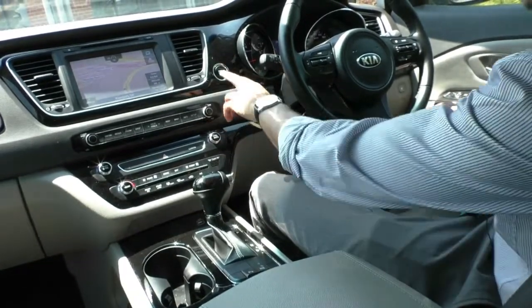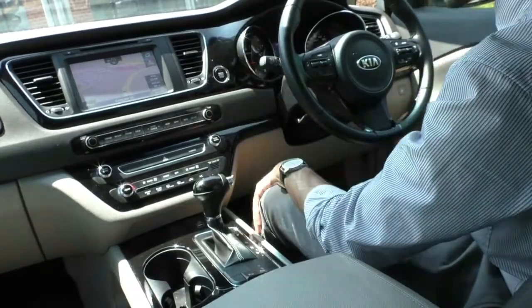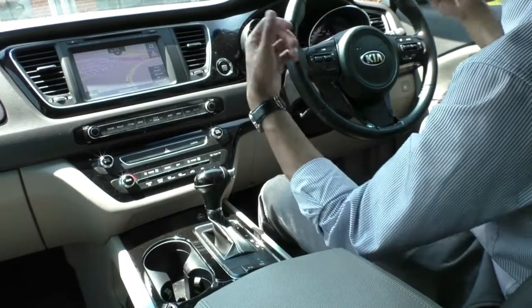Now, being a keyless entry car, this is your push start button. You can obviously put your foot on the brake, tap the button and the car does turn on. We have kept it on with the AC on, considering it is a pretty warm day, so keeping us nice and cool inside the car.